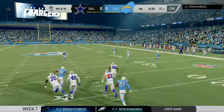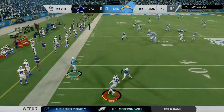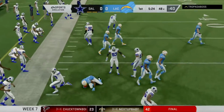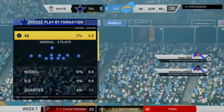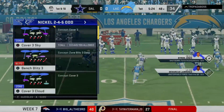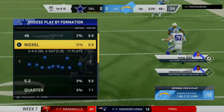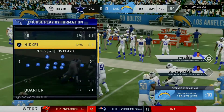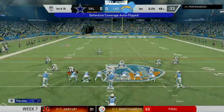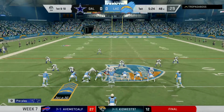And just a single punt for him in the loss last week as he sends this one away. Now it's Peterson. A good return there, 17 yards. And it'll be Charger football here as they take over. Good starting field position for them as they come up 1st and 10, just shy of midfield at the 48.